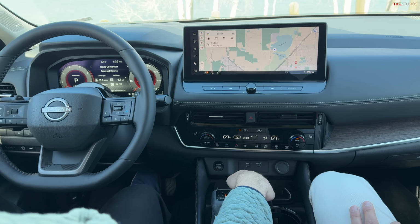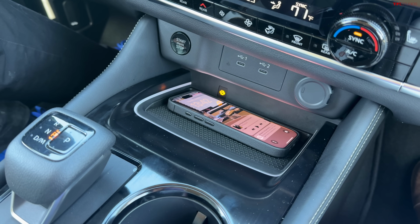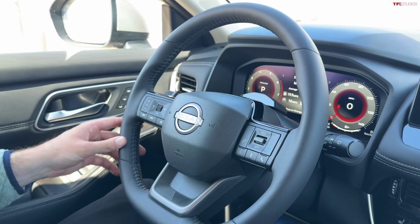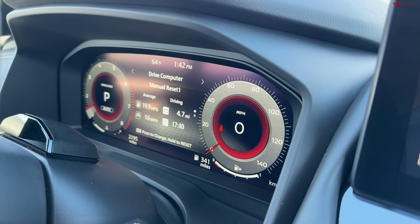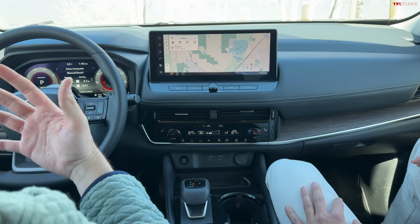The wireless charger is located down here in front of the shifter. It's a little bit harder to access than what you'll find in the Hyundai, and then USB-C ports here as well. Steering wheel, once again, a much more basic design than what the Tucson has. Digital cluster is very clear and easy to use. I think that this is a more functional interior than the Hyundai, but I like how airy and open the Tucson interior feels.